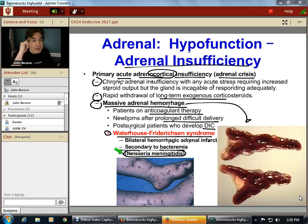Now, if you get meningitis, you're going to get septic. When you get septic, you're going to shock, septic shock. That can trigger DIC. If you get DIC with the shock, so hypoperfusion plus clotting, now you can have bilateral infarction because of less perfusion pressure and the clots in the venous outflow. So blood can't get out. It's going to basically back up and you're going to get hemorrhagic infarction. So this is Waterhouse-Friderichsen again.